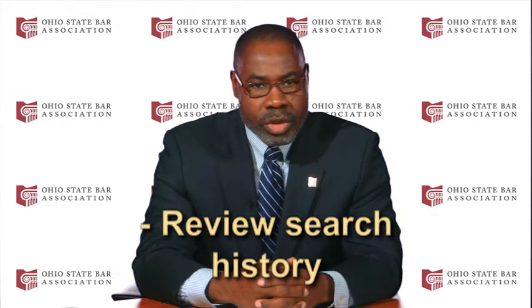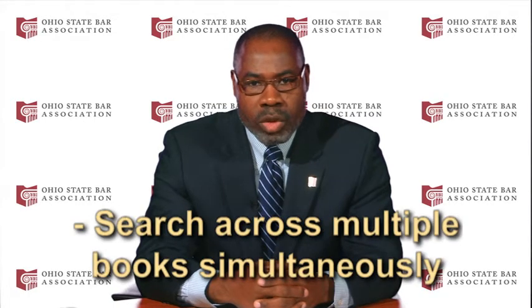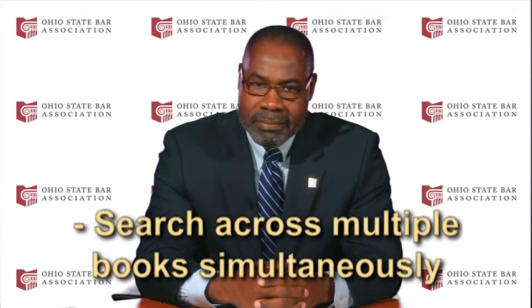And CaseCheck Plus doesn't stop there. It allows a close examination of the negative treatment itself. With this enhancement, Casemaker now provides you with a quick, easy, and free way to be confident the cases you cite are good law. In addition to CaseCheck Plus, Casemaker now provides you with the ability to develop custom client folders and settings, review search history, and search across multiple books simultaneously.